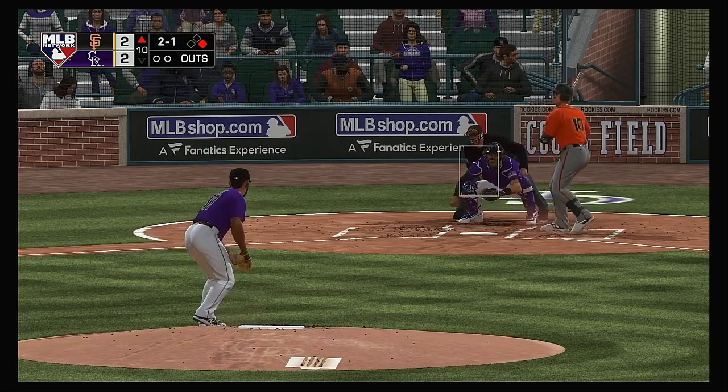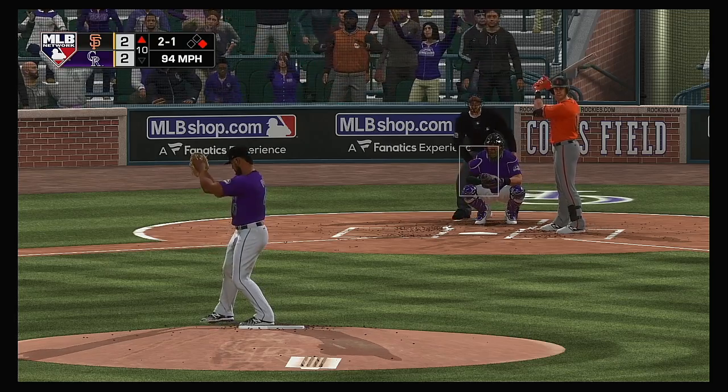Into the box, Evan Longoria. Two balls and a strike to Longoria.